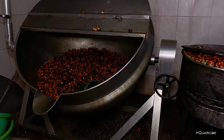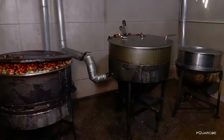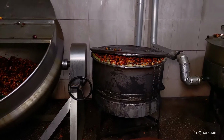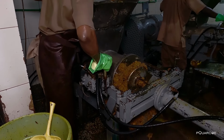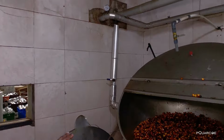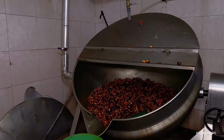Then when it is cooked, it is brought here. It cooks faster because we use steam, about 15-20 minutes. So what you see them doing is that the fruits are cooked, and they will now bring the fruit over to here.